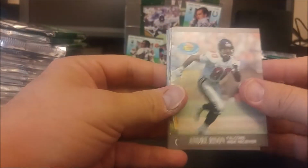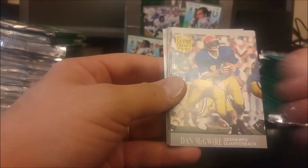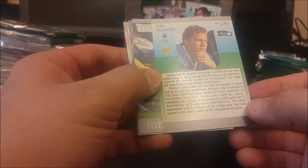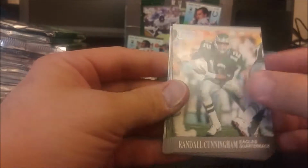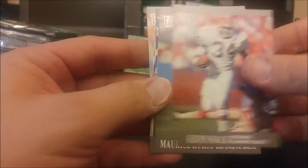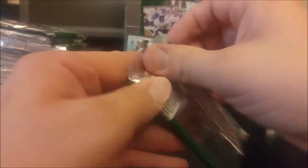Andre Rison, Ultra Performances. So we've got 3 of the 10 so far. Chris Dolman, Toy Cook, Dan McGuire, rookie. I don't know what pick he was. Does it say? Doesn't say. Seahawks picked him up. Maybe second after Russell Maryland. Pepper Johnson, Randall Cunningham, Kevin Fagan, Michael Kofer, Kevin Mack, Maurice Hurst, Brostick, Collins, Moore, Carrier. Next pack.